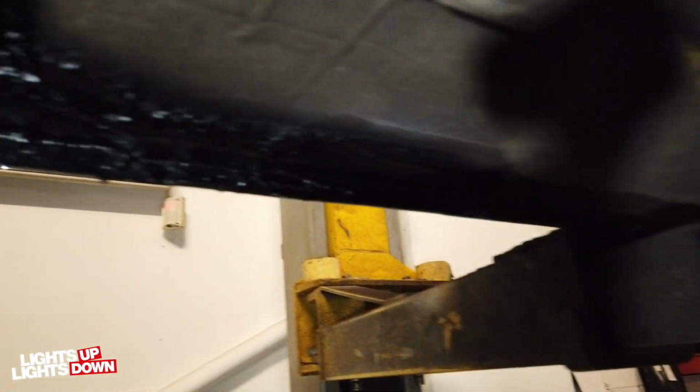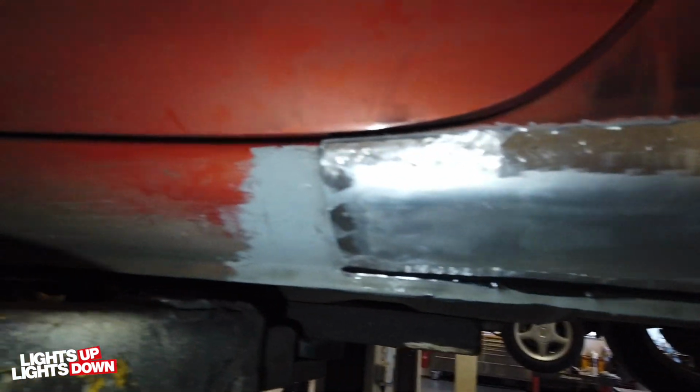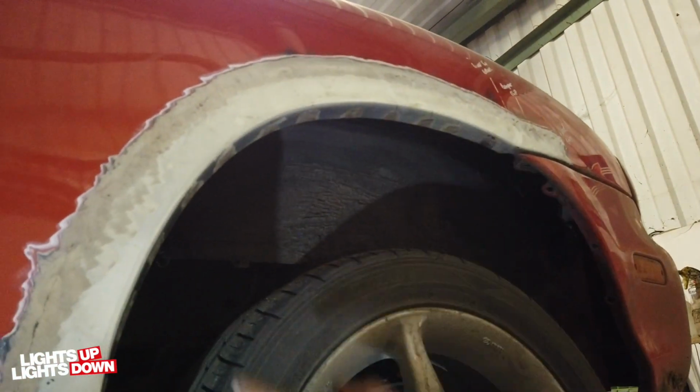And this side, will jack in points, sill end plates. No, jack in points weren't done. Oh, were they? No, they were solid. So we'd done the sill end plates. Oh, yeah, I remember you saying that. So we did a full inner arch on this one. All this was rebuilt.